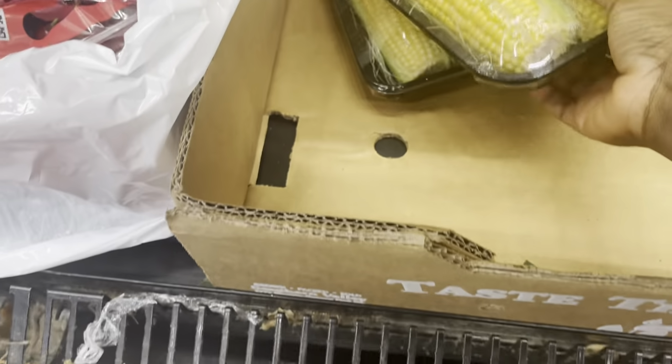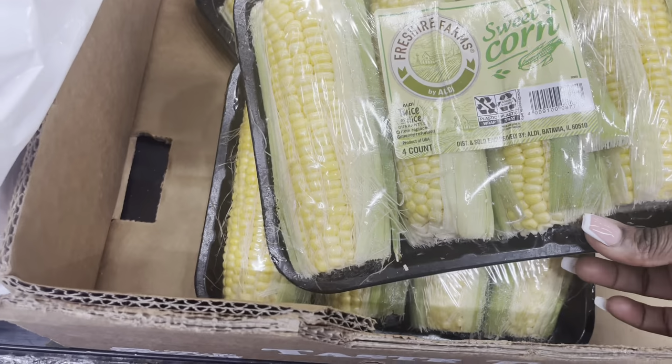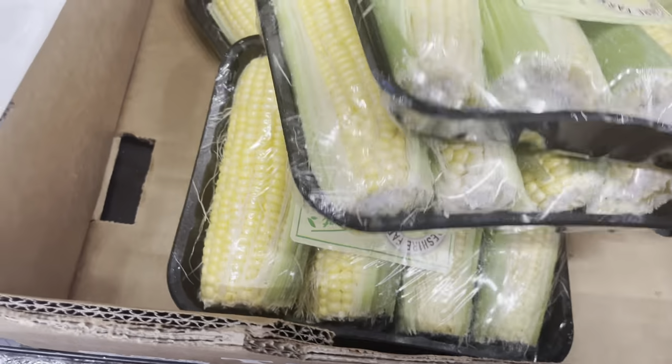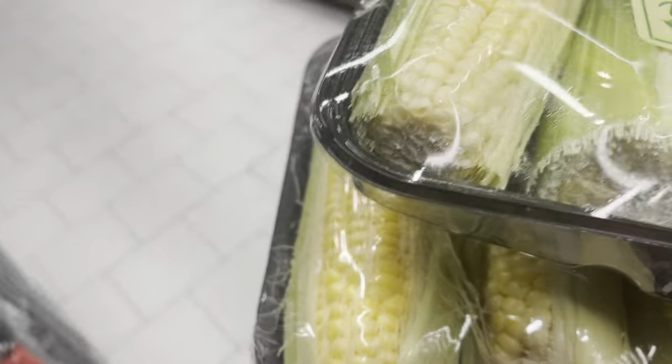First thing I'm going to get is two of these corns. What's the price? $1.99, you guys, for a 4-pack of corn. Let's see how you guys are looking. I don't like that. A little dirty, but that's okay with me. All right, I got two of these bad boys of the sweet corn, and they are $1.99 each. Let's put them in the cart. In the cart they go.